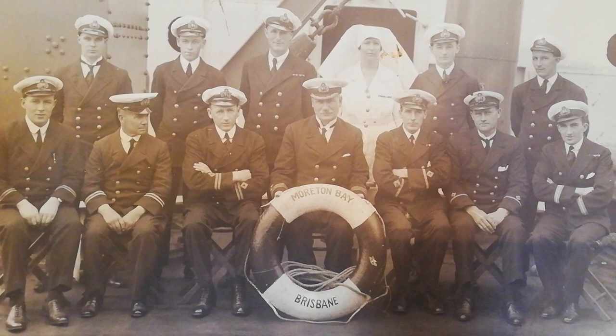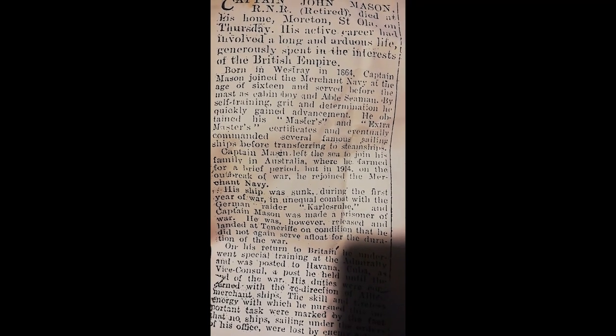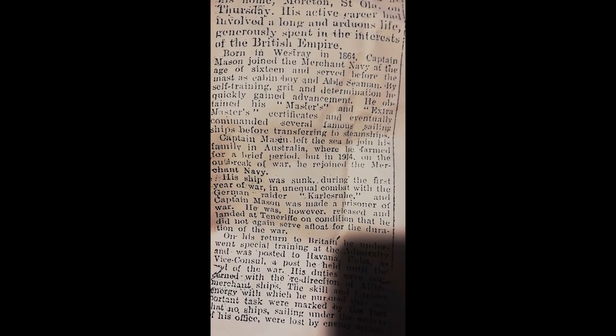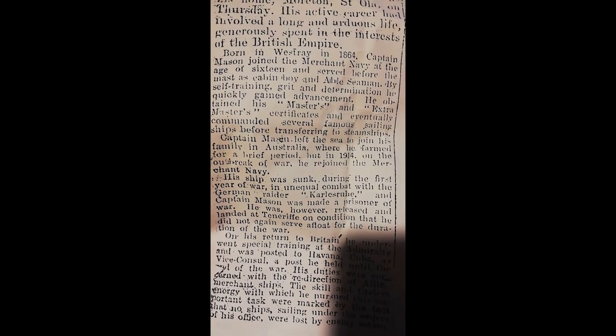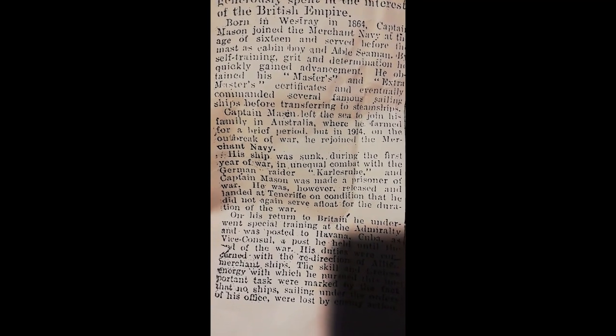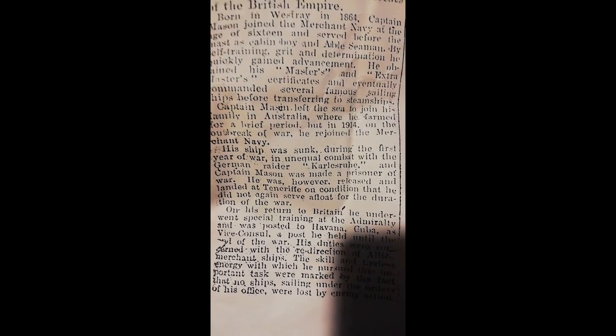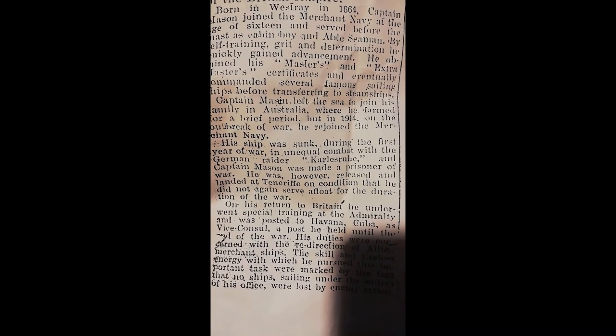Captain Mason left the sea to join his family in Australia, where he farmed for a brief period. But in 1914, on the outbreak of war, he rejoined the Merchant Navy. So he took his whole family back to the Orkney Islands from Australia, and he went to sea. His ship was sunk during the first year of war in unequal combat with the German raider Karlsruhe, and Captain Mason was made a prisoner of war.